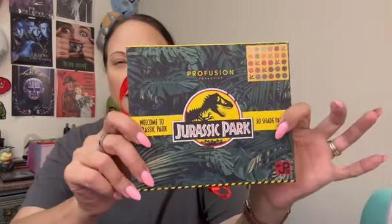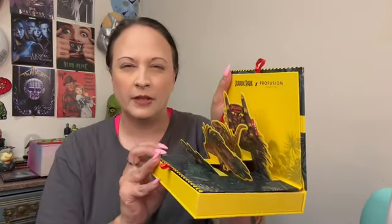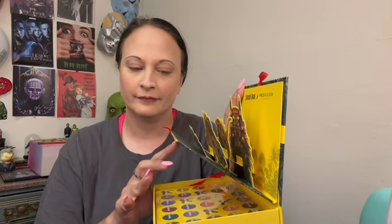But again, here's the palette. And if you haven't seen this, it is so, so cute. Why is this not? Oh, there it goes. So it does play music when you open it, which is the main reason I got the palette.